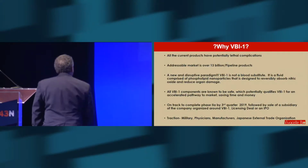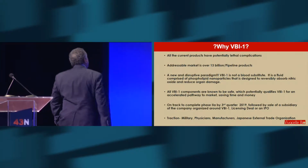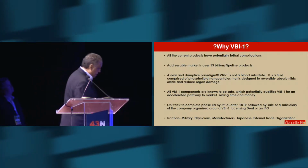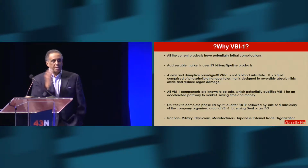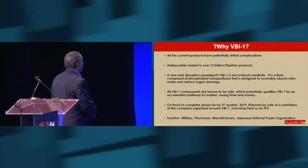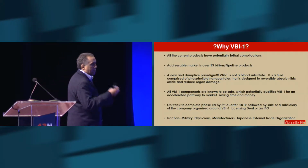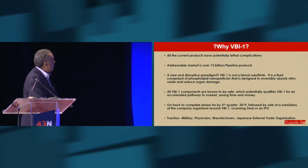Why VBI1? All the current products have potentially lethal complications. We have an addressable market of over $13 billion. This is a new paradigm. It is not a blood substitute. This is a fluid that is designed specifically for the pathophysiology of shock. It is unique. There's nothing else out there like it. All of the components in our product are known to be safe. Therefore, we are anticipating a rapid pathway through the FDA regulatory process, which will save time and money.